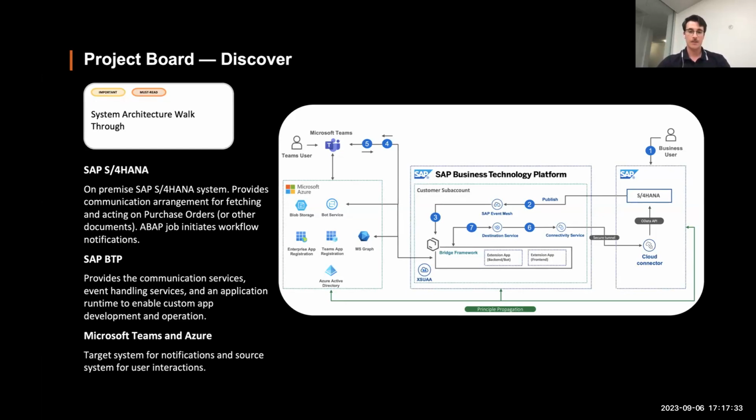And then lastly, on the left, we have Azure. So this is essentially where you're able to interact with Teams. So Microsoft Teams and Azure, the Azure resources and services that you'll need. We'll talk about those later, but essentially you can simply think of it as you need Azure in order to interface with Teams.